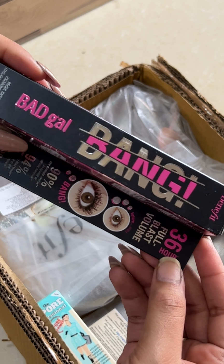So next one is the Porefessional Clean Up Pore Purifying Foaming Cleanser. Let's check out the bottle. I love the bottle. It's so cute. I love this brand. I'm in love with this brand's packaging. It's so cute and colorful. The next one is, again, a hydrate primer. Again, they have sent a cute tube.